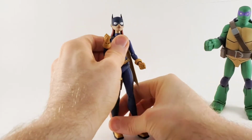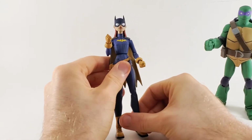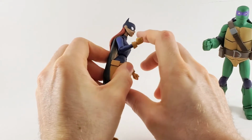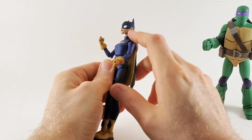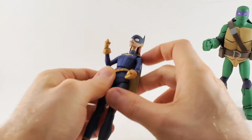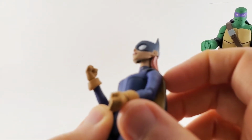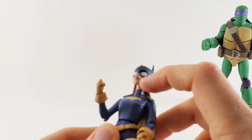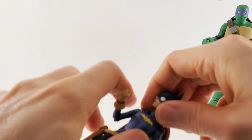The face is a little plain. No real look. She's got a little bit of lipstick. Looks like they painted the top of the cowl because it started out as tan, maybe? I don't know. It's hard to tell. Actually, you know what? Here, let's just pop it off. That'll tell me.